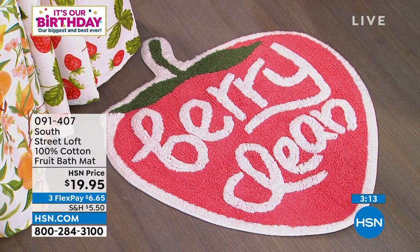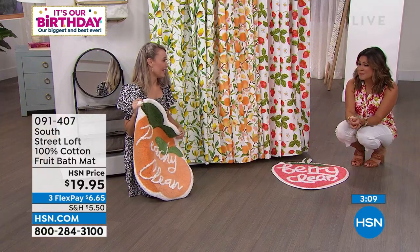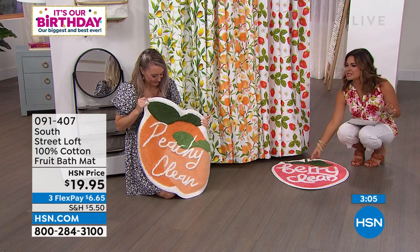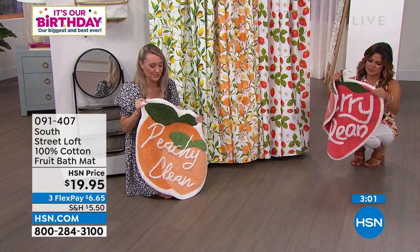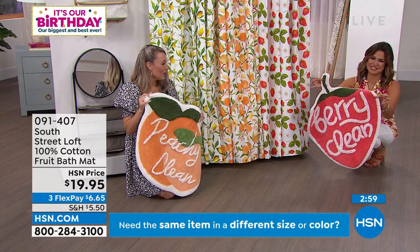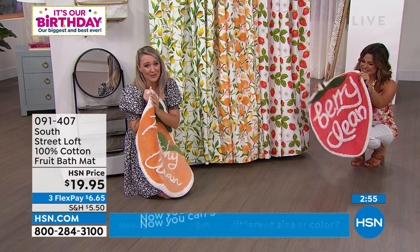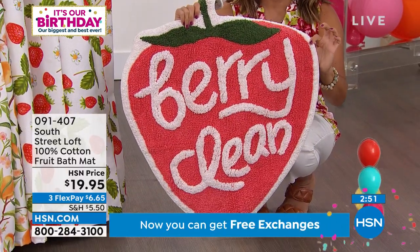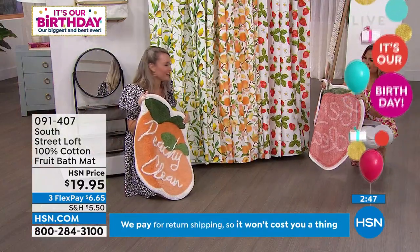If you look on some of these home decor stores and websites, oftentimes these novelty items can be a little more expensive. It's true. And caring for it is really easy. You're just going to put it into the washing machine. Very simple, but so soft. Who doesn't love stepping out of the shower or the bath onto something so, so soft and cozy, right? And even just to have both of them in the same bathroom, that would be really cute too.